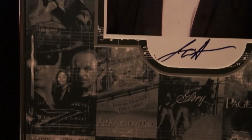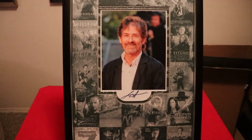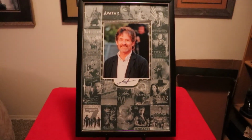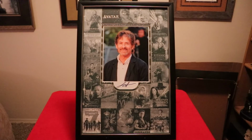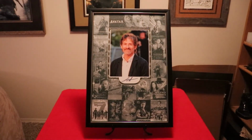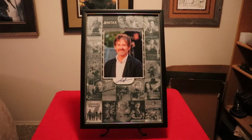But that just shows you the talent of Print and Frame and what they do to make this stuff look really awesome. So anyway, there you go, guys. All right, and I will be right back.